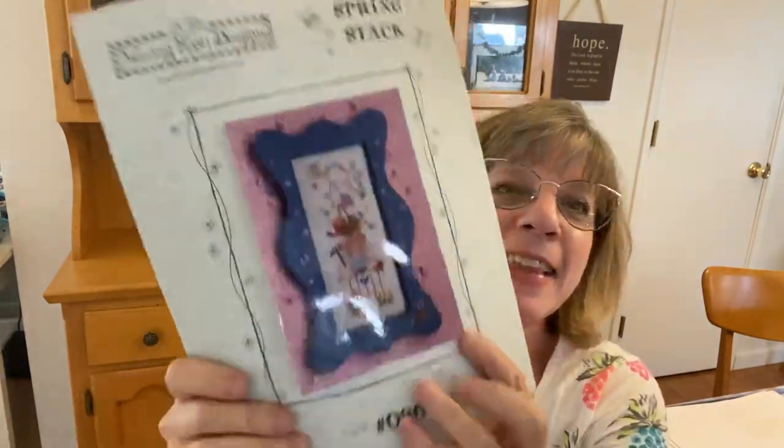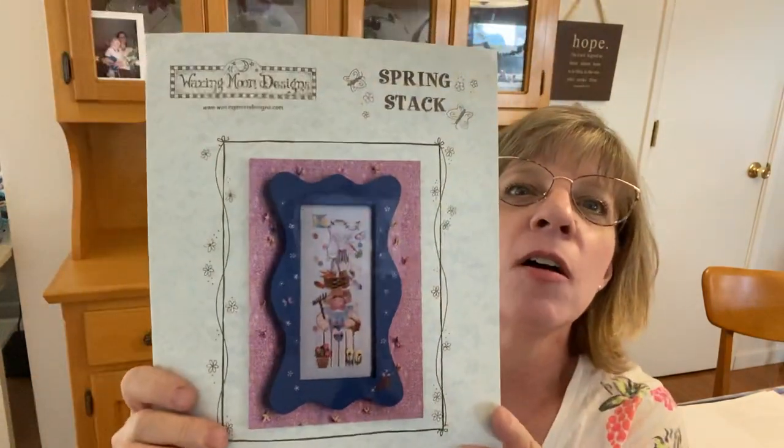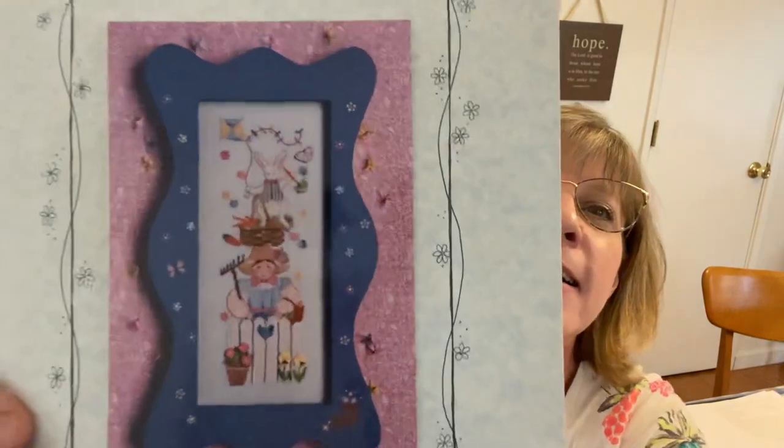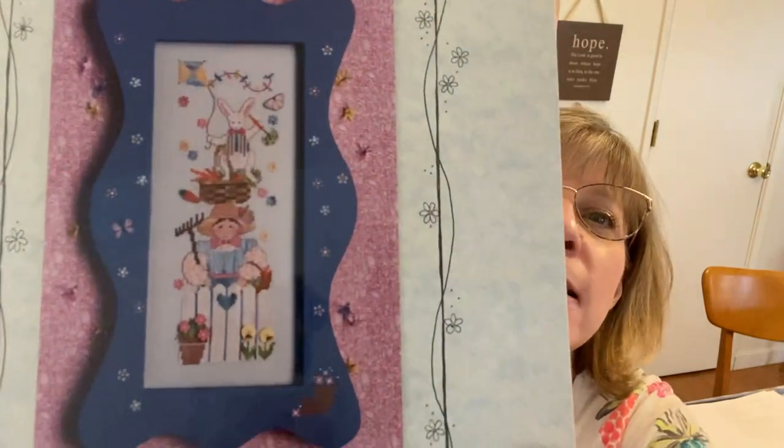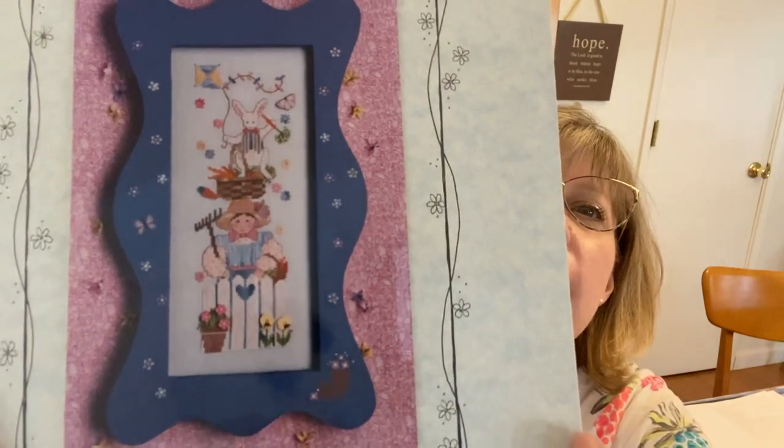Next is Waxing Moon Designs. And this is like a real photograph on here, but it's really cute. It's called Spring Stack. And so you got a bunny and the gardener, and looks like there's a kite and a butterfly and a nest, and it's really cute.